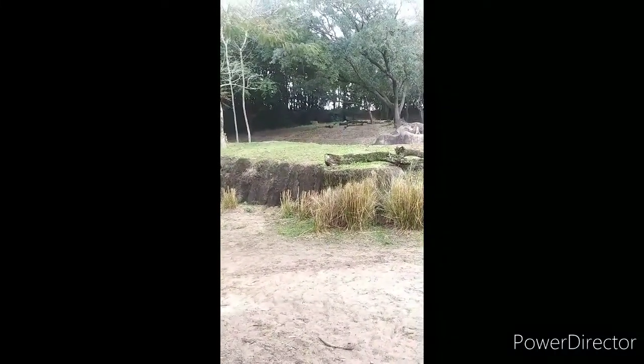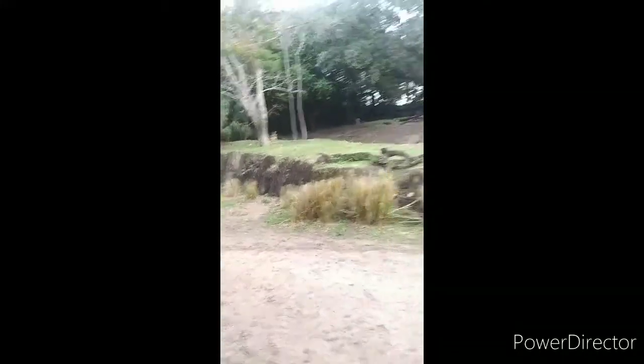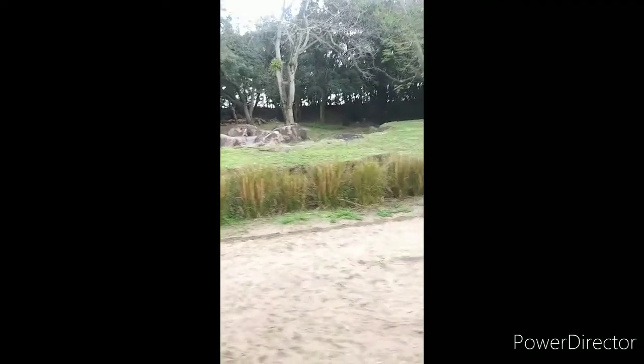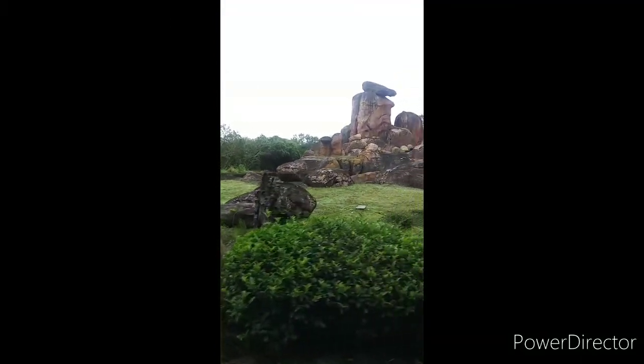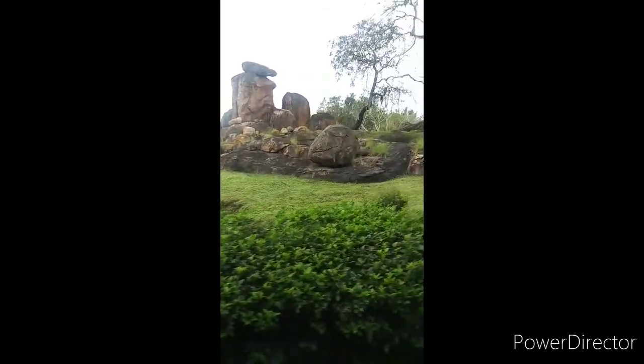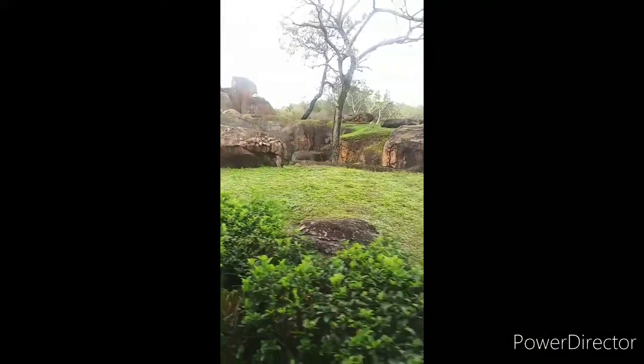Now, the tear streak markings that are commonly found under a cheetah's eyes help them hunt during the day by reflecting the sunlight away from their eyes. 20 to 21 hours during the day. The lioness going out to hunt and protect the territory at night, while the male stays behind to protect the cubs.